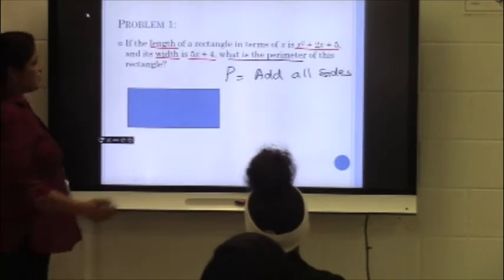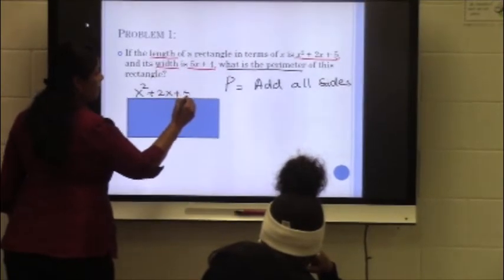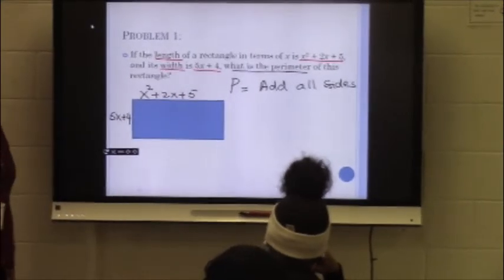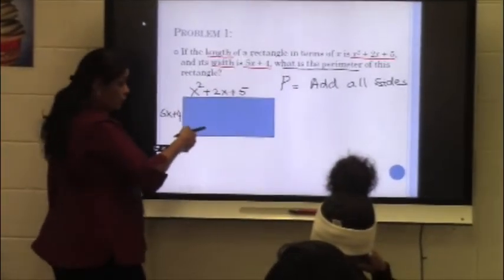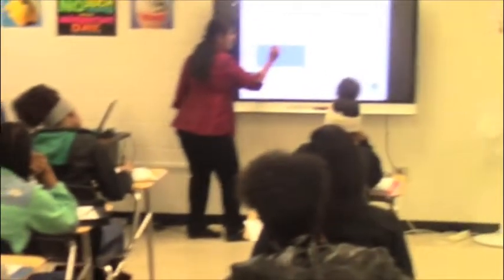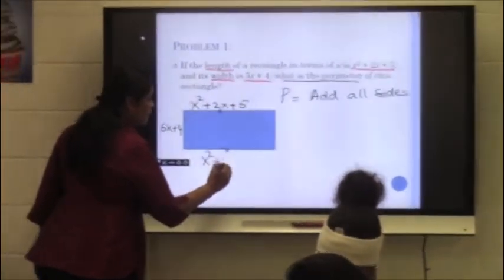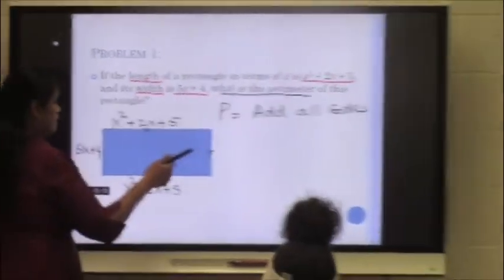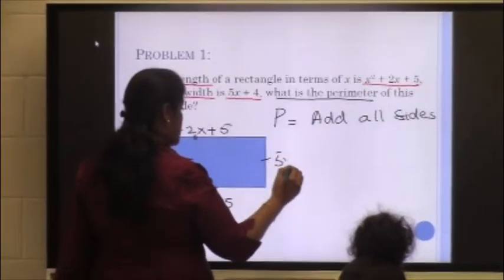So if I put in this picture my length, this is my length, x squared plus 2x plus 5, and 5x plus 4 is my width, isn't it? So what will be the value of this side? Anyone raise your hand if you know it? Go ahead, Destiny. Same as on the top, because this and this for a rectangle will be the same. So x squared plus 2x plus 5. Yes, Hakim, what will be this side? Same thing on the other side. So this side and this side will be the same. So 5x plus 4.